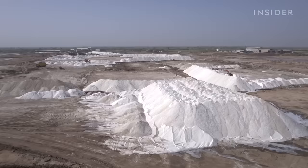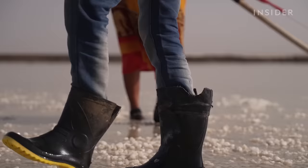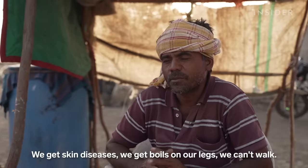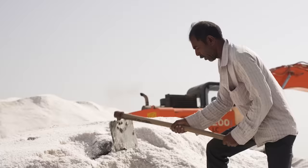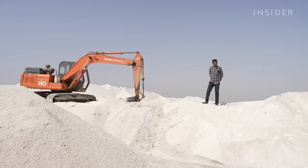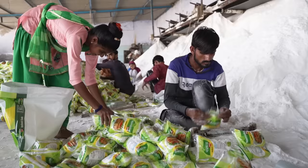The air can reach up to 118 degrees Fahrenheit. And the land they work on is so salty. All to earn just $4 a ton. That same salt will sell for $260 a ton as table salt, soap, or detergent.